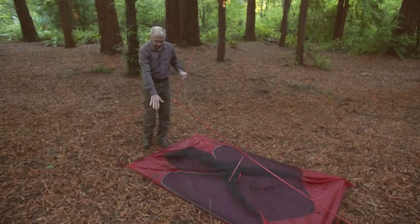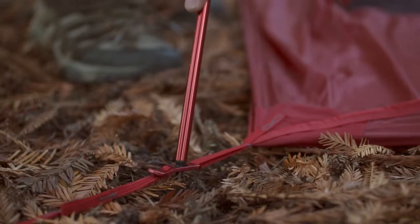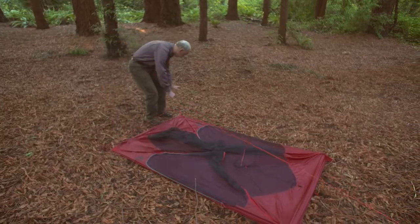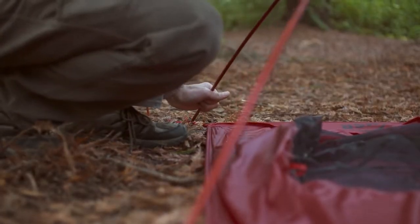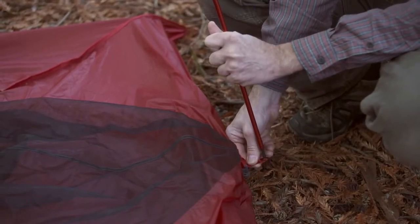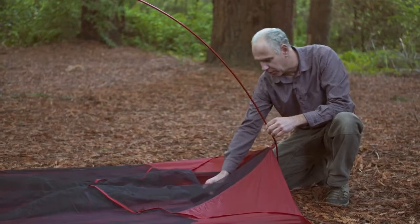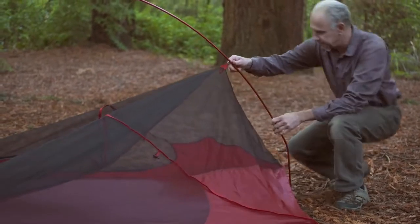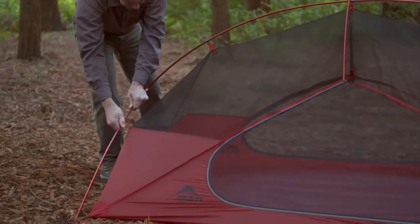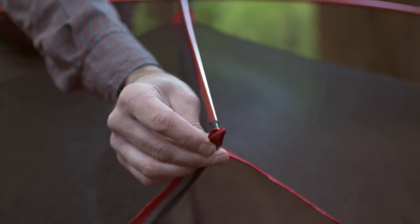With the hub facing the logos and the openings of the door, insert the two ends into the metal grommet in the corners. Then insert the end tip of the other end into the grommet at the rear of the tent. Then go along the pole and attach all of the clips. Insert the top frame into the red grommets above the door.